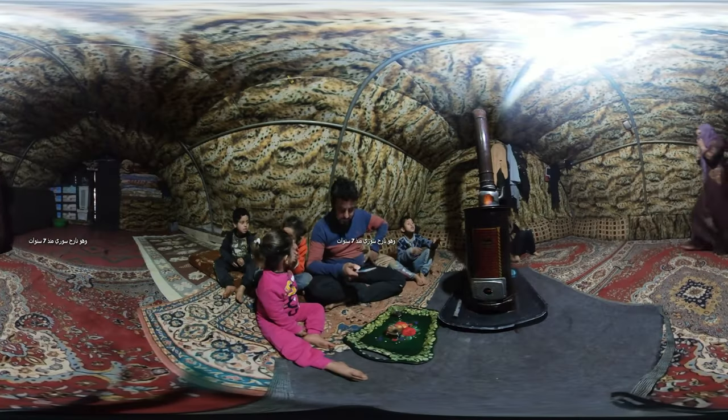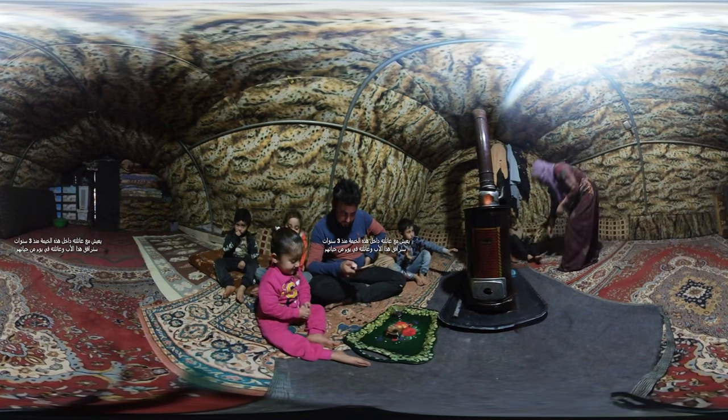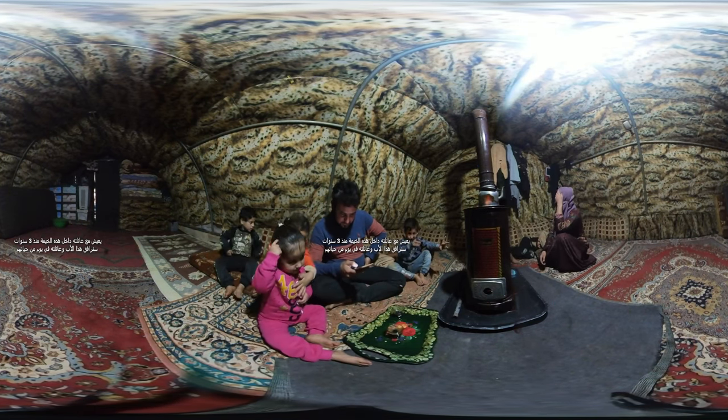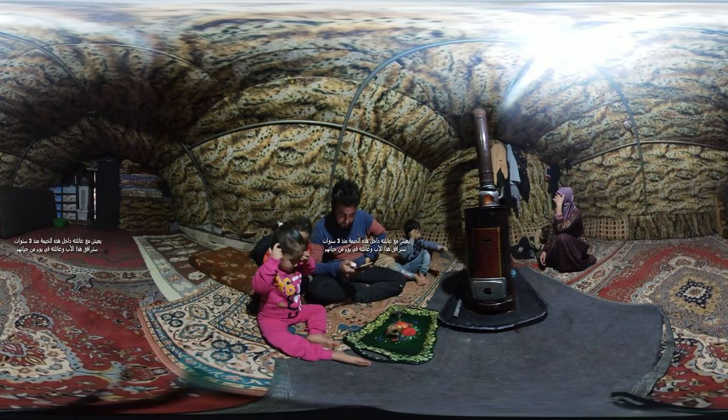In this tent in front of us lives 41-year-old Mustafa. He's a Syrian who's been displaced for the past 7 years. He's lived with his family in this tent for the past 3 years. We're going to tag along with this father and his family for a day in their life.